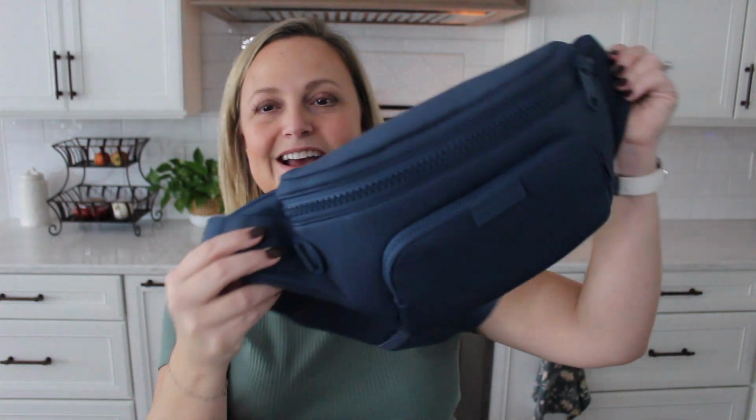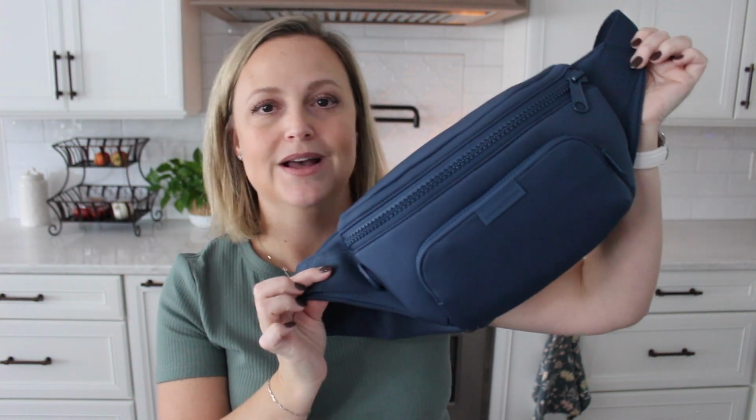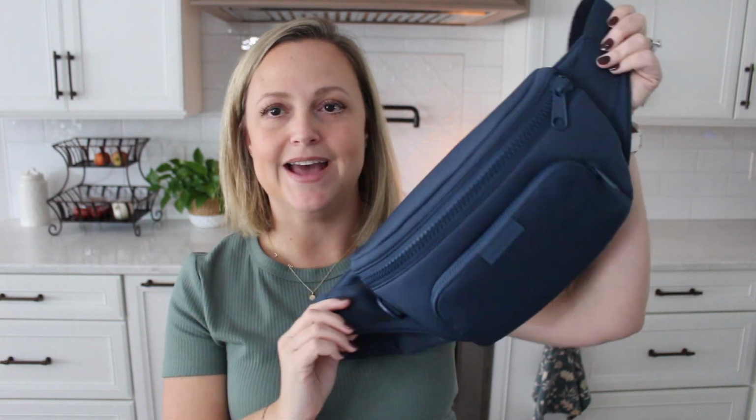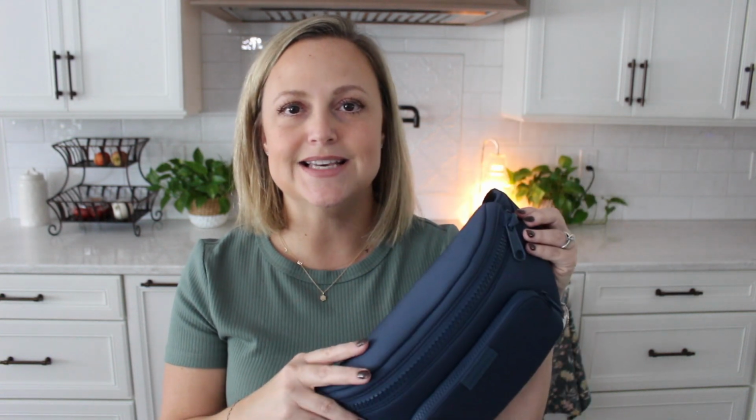Without a doubt, I have no idea what the name of it is, I forget it, but it is this big, oversized jumbo fanny pack or sling bag, and it is in the blue color that they just launched. This is the perfect size sling, and I am so excited to pack it up because it's in DAGNE Dover's awesome neoprene material. So that means it's going to wear really well. It's going to be water resistant.